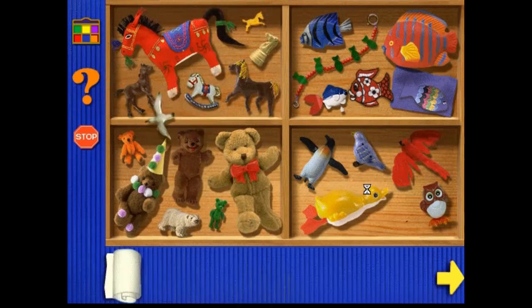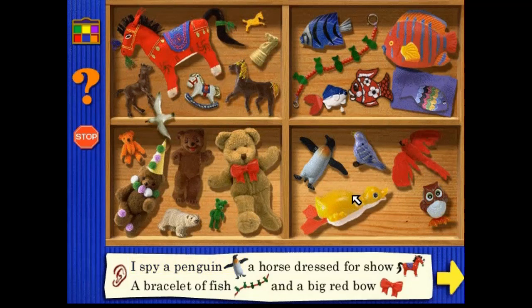Here's your next riddle. I spy a penguin. A horse dressed for show. A bracelet of fish. Where's the last thing? Big red bow, huh? Okay, that's big. Oh, here we are. A big red bow. You solved another riddle. I spy a penguin.